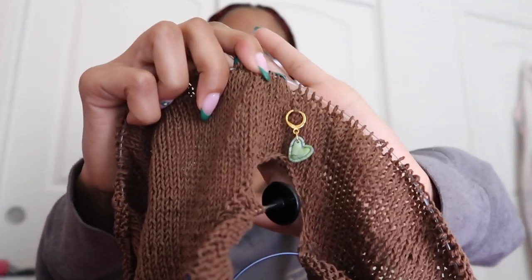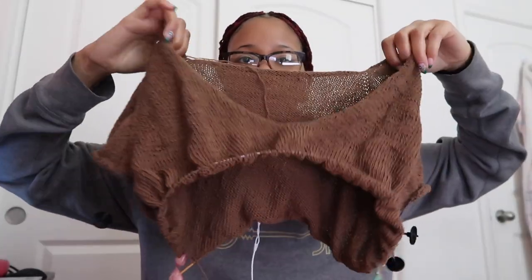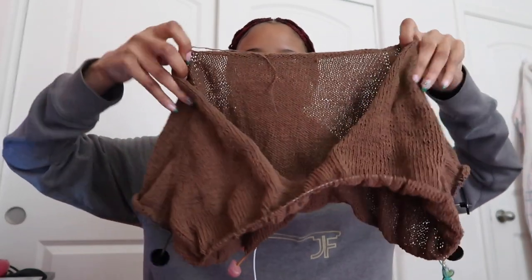All right, you guys can see that. Put one right there. So I'll keep up with my progress. And I love how loose the stitches are on the needle as well. Look at my little progress. At least it's not super thin anymore. It's getting there. We're getting some progress, guys.